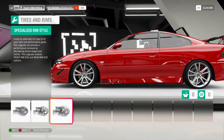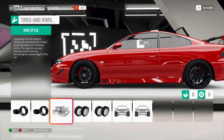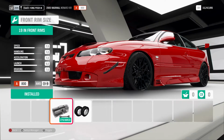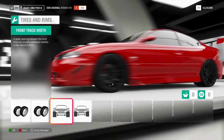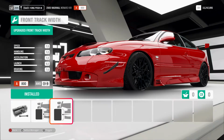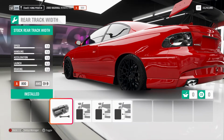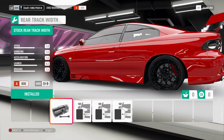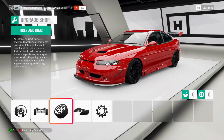Now I went with a heavier rim right here, the BLQ, so I could add more power to it. You got 19s in the front, 20s in the rear. I had to do that for these two options right here. This is maxed out for the track width. This is not, so they can counterbalance each other, because the front tires are a little smaller than the rear tires.